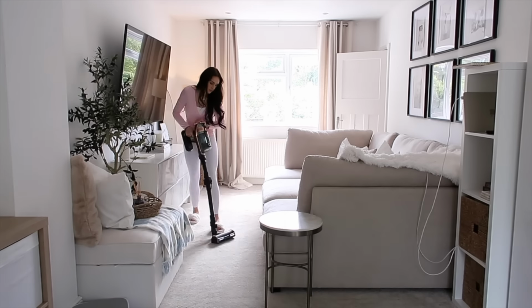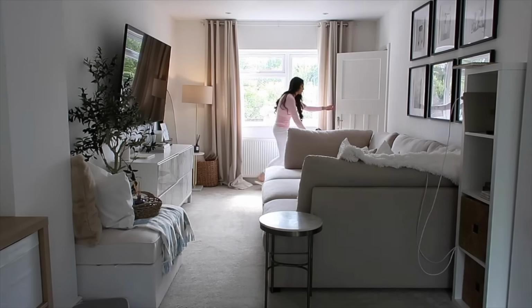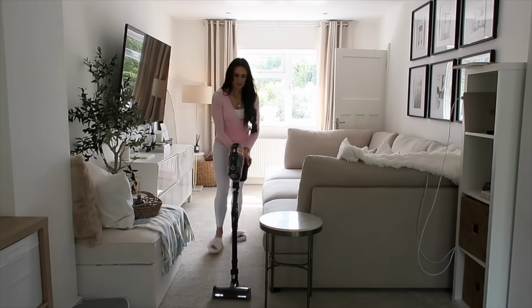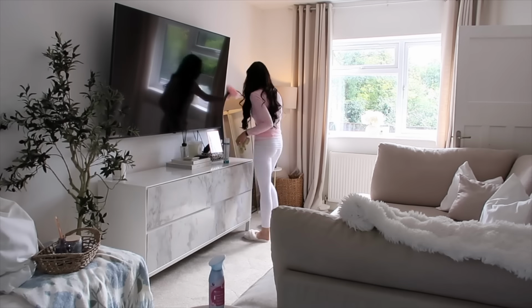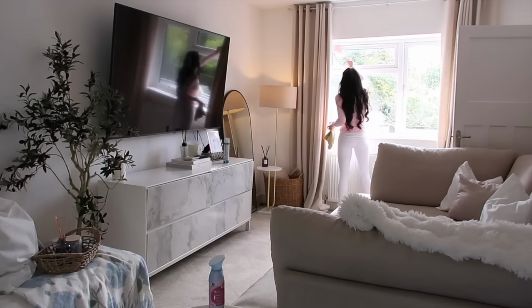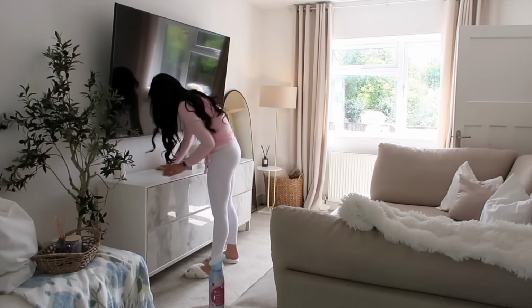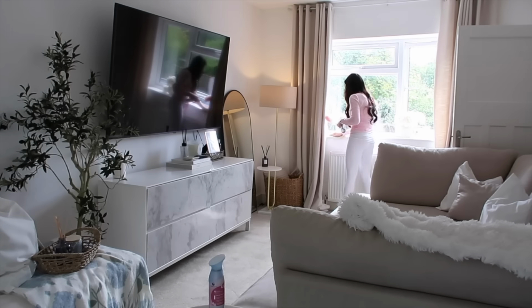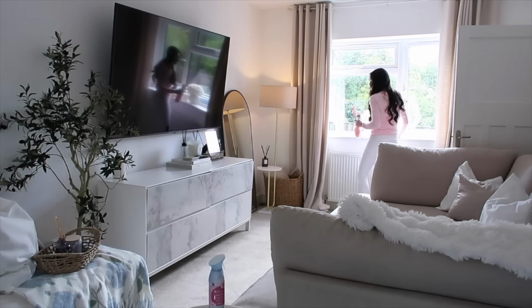It's like a cloud. But I've also never had so much hate before when I shared it in my last video. So we are so happy with it. It's so comfortable, and that's all that matters. So maybe you can be nicer. Anyway, I'm just dusting, hoovering, and making it all lovely in here. Like I said, we're just really good at keeping on top of it, so it makes a big difference.